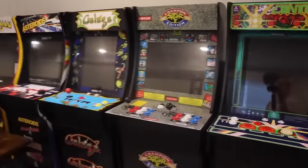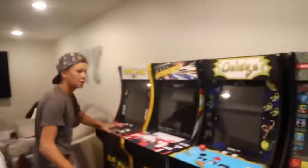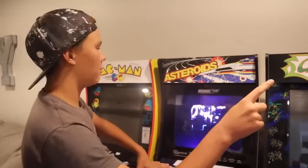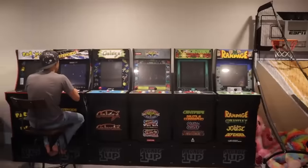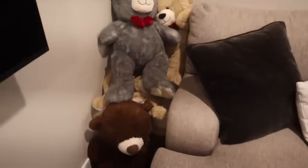We have our arcade machines. Well, Steven, which one is your favorite? Either Galaga or Rampage. I personally like Pac-Man. All right, so technically this is kind of like the man cave where all of the guys like to play. But the girls like to come in here too. They store their stuffed animals there.